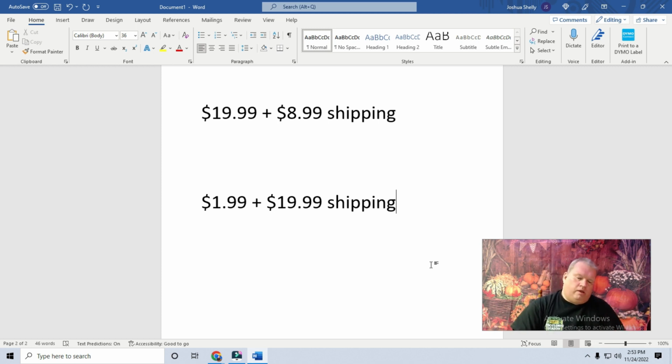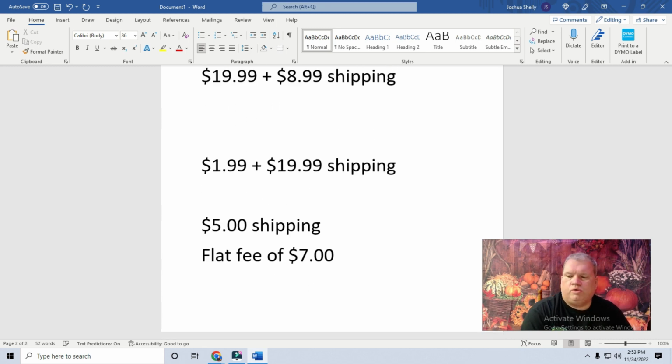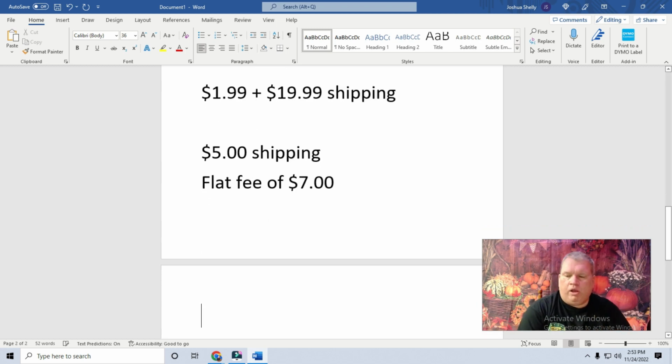So another camp I had mentioned is people who will charge, let's say, for example, shipping is supposed to be $5, and people will charge a flat fee of $7. Every time I go to hit that dollar sign, I forgot to hit the shift, I hit the 4. So in a sense, what they're artificially doing is inflating the shipping by $2. But what comes out of that? And everybody's always got to keep in mind, depending upon what you're shipping.